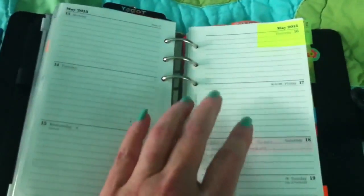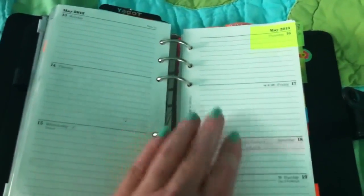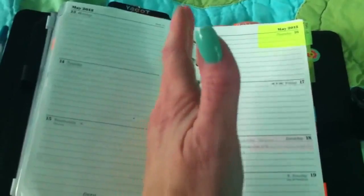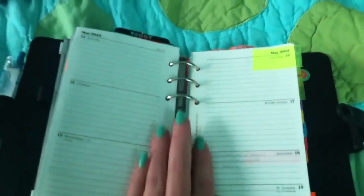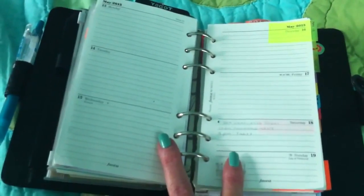So I use that for things. I use this to write those kind of things in, to be transferred later, and also to keep track of my appointments. I'm keeping my daily pages in between each week, and that really is what works for me.